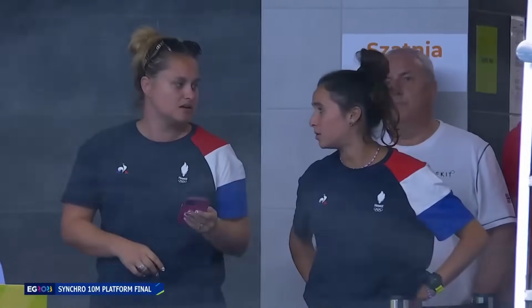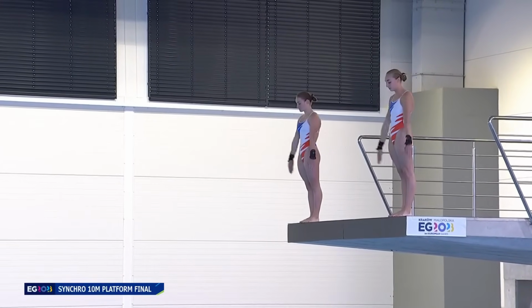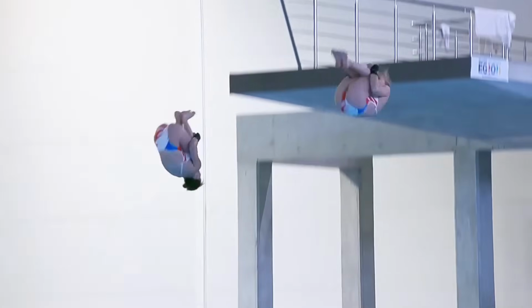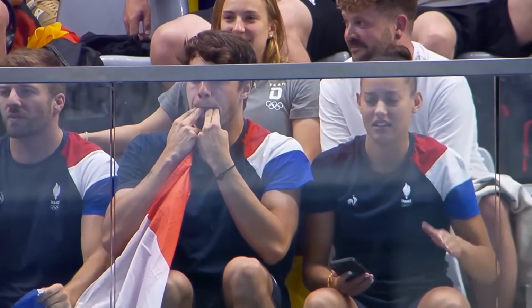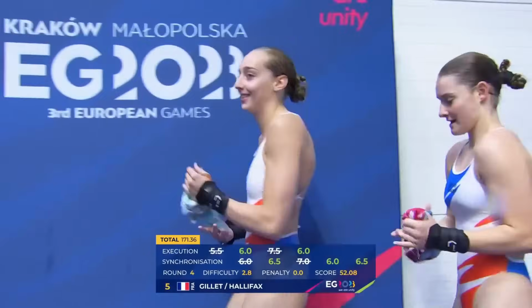And now Team France. Reverse 2.5 somersault tuck for Team France. And a great job. And I gotta say, Jade Gillet, we have seen her compete this dive 3 times already. This is the 4th time on the right side. And 3 times earlier this week, she landed very, very short. Team event, individual prelims, and final individual. And finally, she gets an incredible entry on her reverse 2.5 somersault tuck. 6s individually for both divers, and 6.5 in synchro, 171.36 for them. They're in 5th.